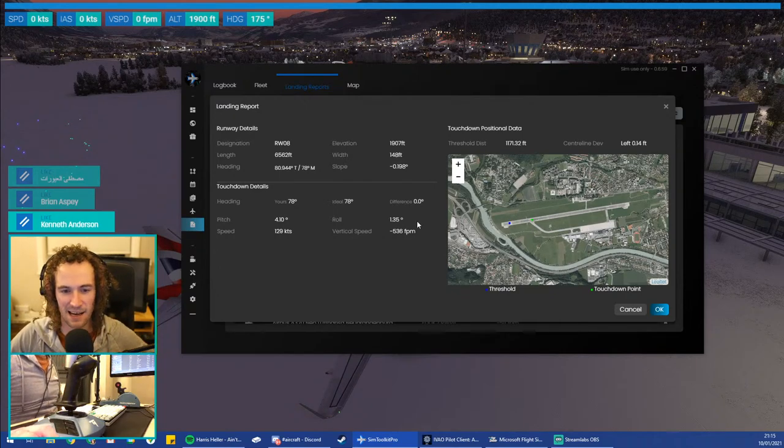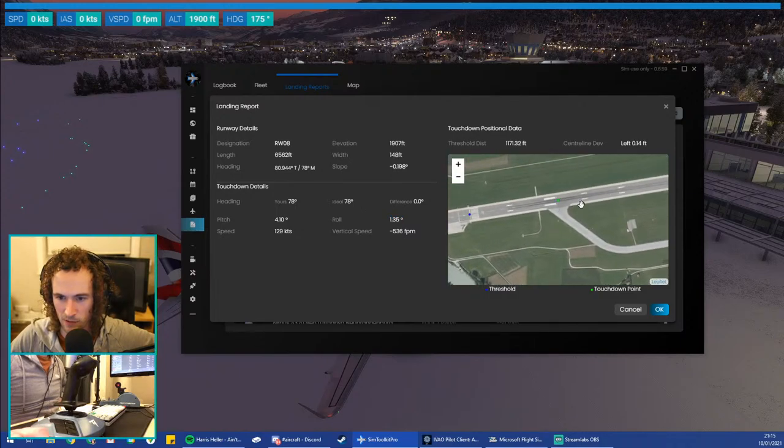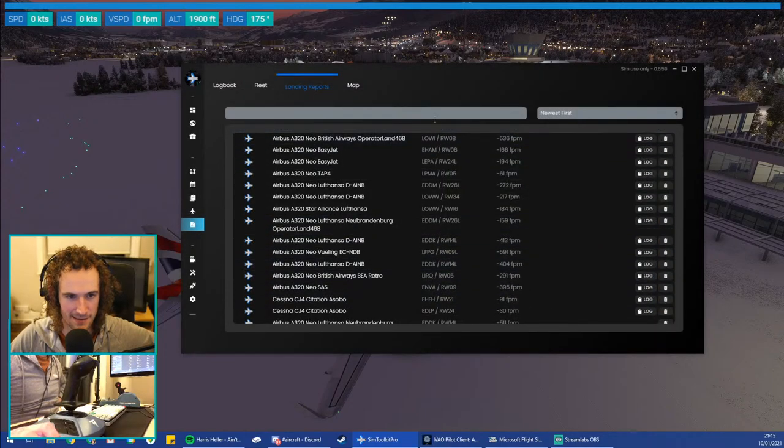Looking at our touchdown details here, the heading that we needed to hit was 78 degrees, which we did hit, which is fantastic. So that's great. Our roll, we had a little bit of a roll, which is tiny, but still, we kind of want that to be zero. Other than that, centerline deviation was 0.14 feet, so we pretty much nailed the centerline there, which is very nice.